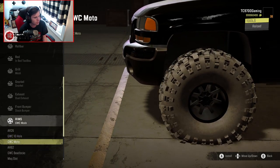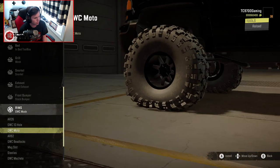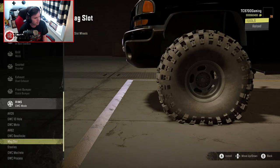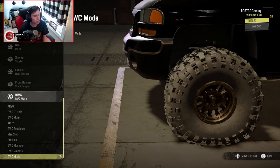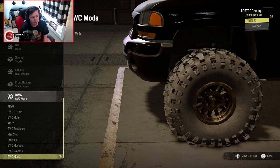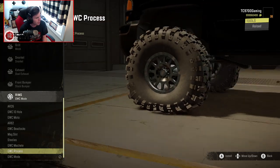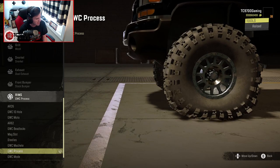Now, wheels-wise, we got a pretty good selection here. And these, oh, those are definitely based off of a real-world set of Moto Metal wheels for sure. Now, let's see. What do we want to run on this thing? So, we got some good options. The GWC mode are what I've been running on a lot of Glitch's rigs lately because they look like methods, and I really like method race wheels. But at the same time, I kind of want to run the mode or the process. I'm gonna run the process.